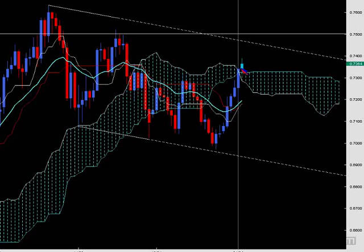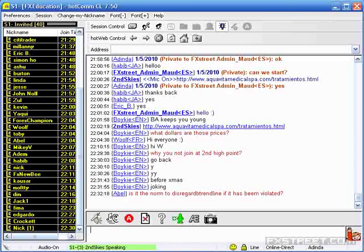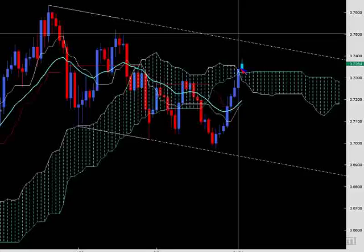Now, Abel has a question. Is it the norm to disregard a trend line if it's been violated? That's an interesting question. The way I will answer that is it depends on the type of trend line it is. If it's a trend line from a channel, then you would disregard it if we've had a breakout of sorts.